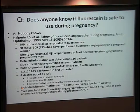So the authors of this study also pointed out eight children were born to mothers with eclampsia, had low birth weights, of the 116. And then with that information, they said, well, we conclude that fluorescein angiogram does not cause a high rate of birth anomalies or complications. So that's really been challenged, and their conclusion is what got them in trouble. People have had a big problem with them saying that from that one study.